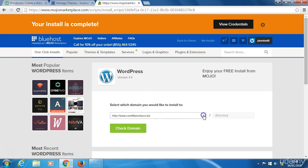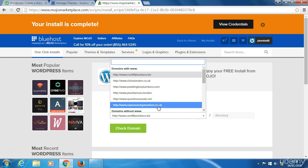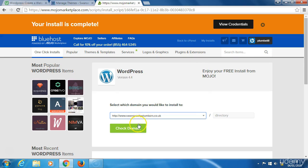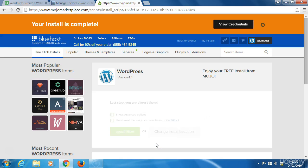If you've got several domains, you need to pick which one you want to install it on. WordPress 4.4. I'll install it on Swansea City Plumbers. Click check domain. It's loading for you the WordPress 4.4 version. Just take a few more seconds. Last step, you're almost there. Click I have read the terms and conditions. Install now.